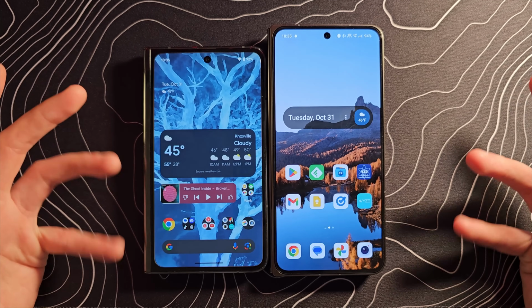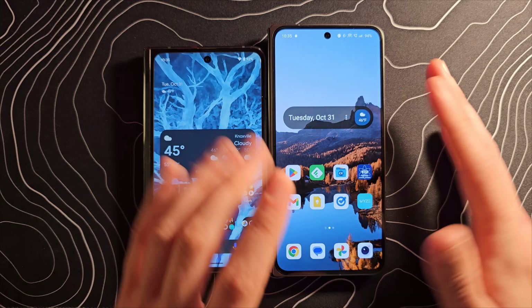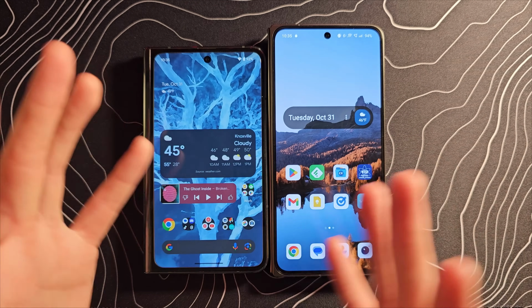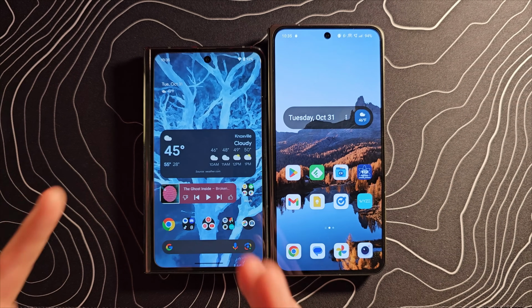It makes sense. It is a more coherent, more consistent software experience. Even if maybe it can't do some of the things OnePlus can do, I so greatly appreciate how much more polished it is that I've got to say it's something that I miss.